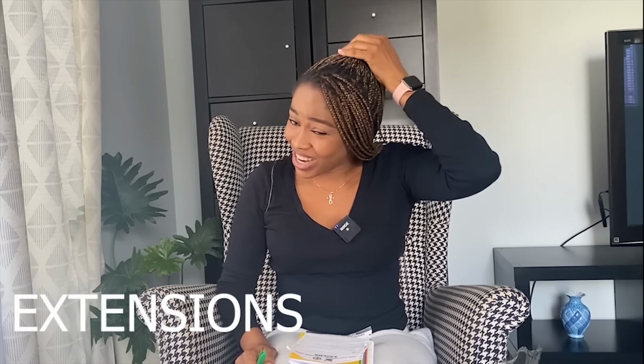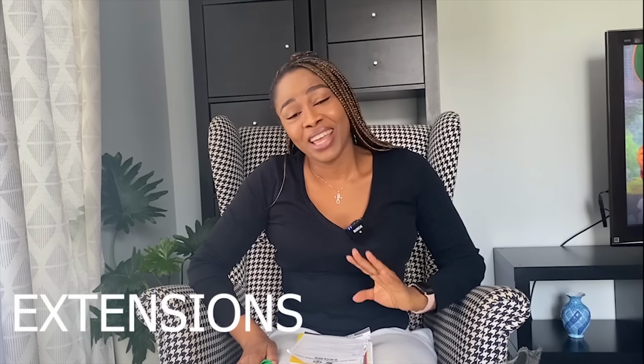Another thing that's really important that you have to bring is extensions. Guys, to make this kind of braids that I'm carrying on my head here is from $400, $400, $500. All right, so come in with your extensions, come in with your crochet hair. I didn't really come in with a lot of extensions.